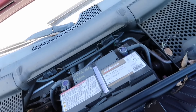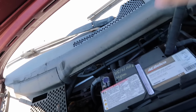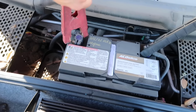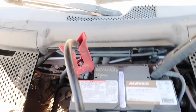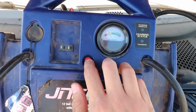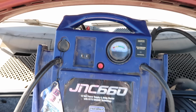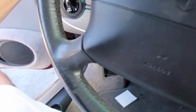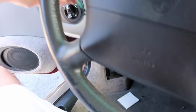Nope, just the cover. Okay, black on the negative. Red, positive. Okay, I think we're on. All right, how do I boot this thing up? Come on. Okay, I don't know, maybe it's going, let's give that a try. Come on, come on, come on. Keys on the left. Oh, no. All right, must not be hooked up.